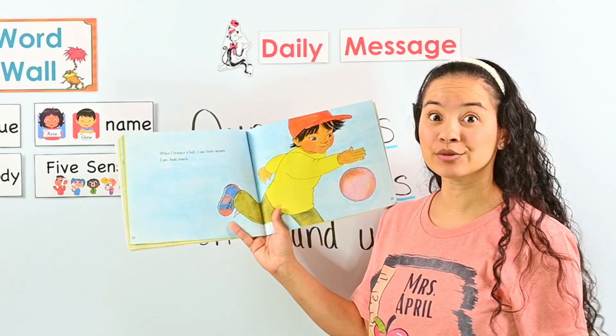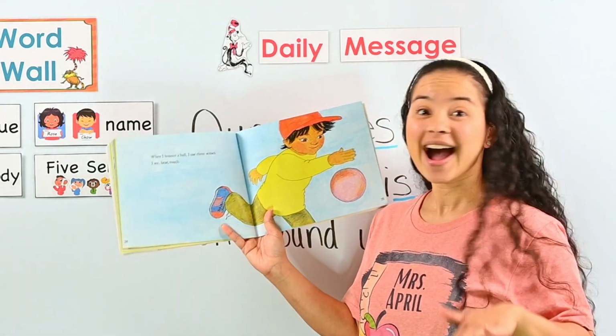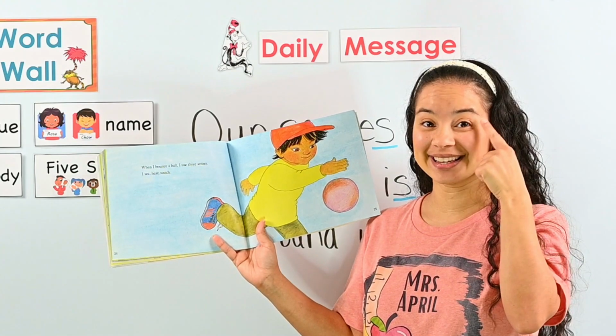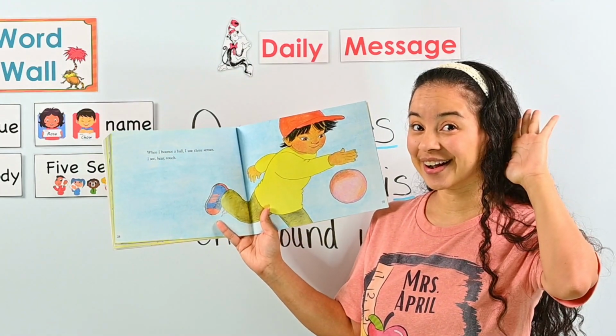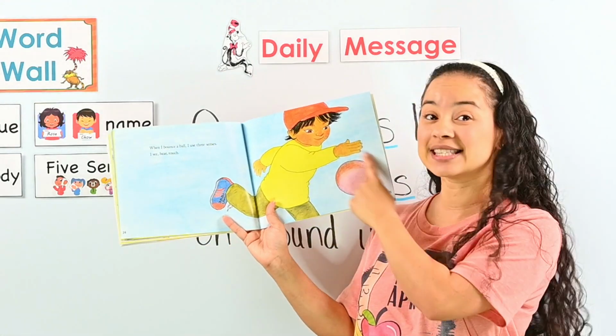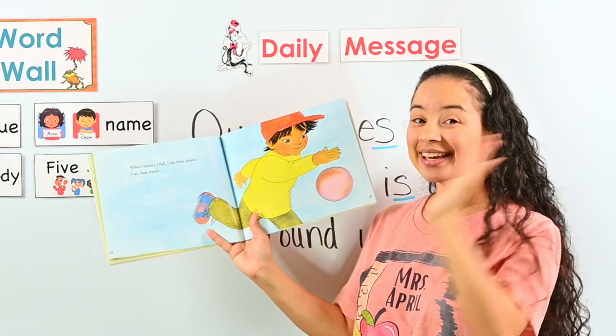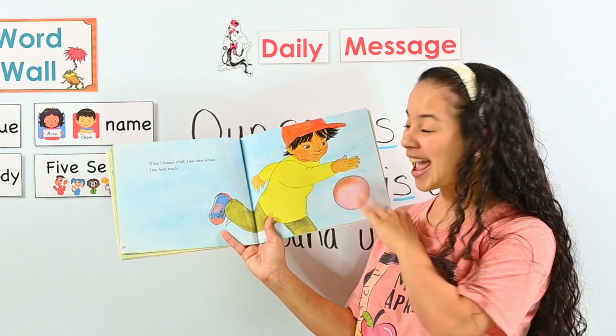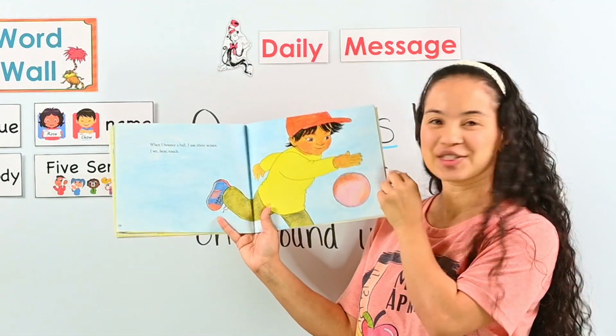When I bounce a ball, I use 3 senses. I see, hear, and touch. He can see the ball. He can hear the ball bouncing on the ground. And he can touch the ball.